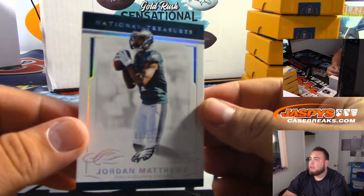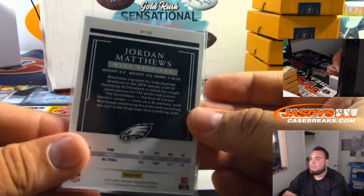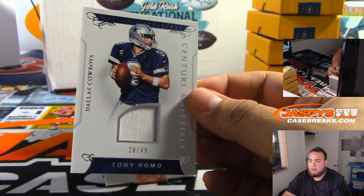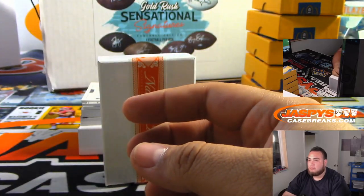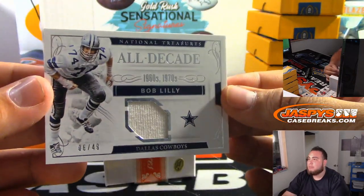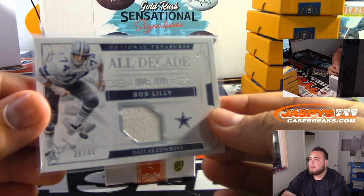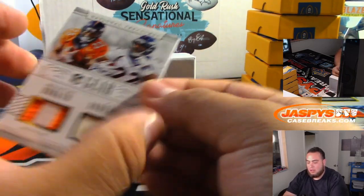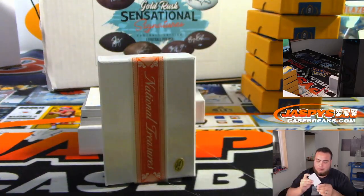All right. Jordan Matthews to start us off, 1 out of 25. /49, Tony Romo. We got All Decades, Bob Lilly /49. Yes, Matt, this was a 47 monster football mixer. 47 boxes total. We got Game Gear, Devontae Booker and CJ Anderson. 17 out of 25. Broncos.